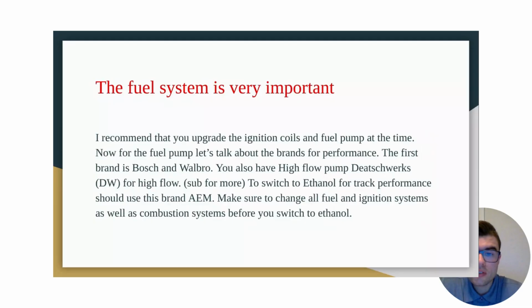Now, for your fuel delivery system, I recommend upgrading both at the same time, your fuel pump along with your ignition coils. And I forgot to put in here, make sure you upgrade all three of these components, your ignition coils, your fuel pump, as well as your fuel injectors, to make sure the whole system is running as one piece, especially if you're doing performance. Now, there are different brands for reliability. However, True Speed focuses on performance as far as engine parts and engine builds and so forth.